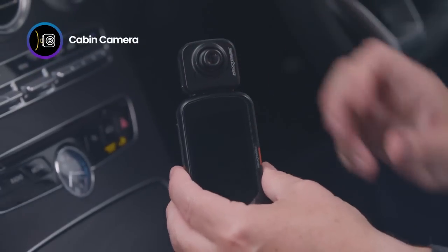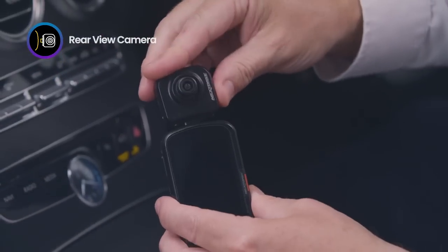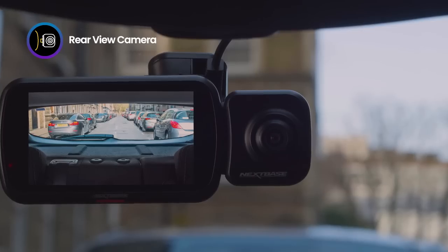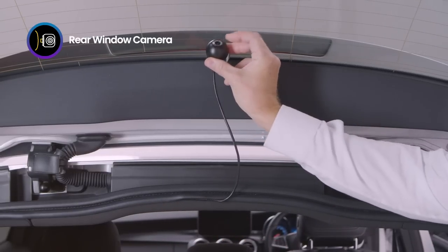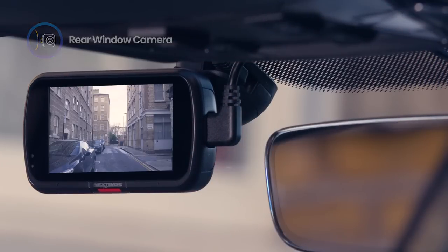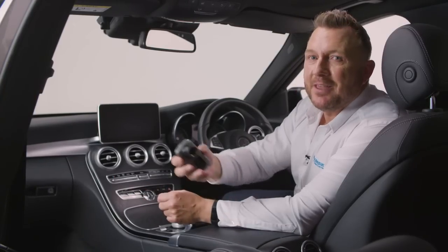Firstly, our cabin camera that records everything within your car. Secondly, we have our rear view camera that uses a telephoto lens to look out the back of your vehicle and record all movement. And finally, we have our rear window camera that adheres to the inside of your rear window. So as you can see, our flagship 622GW really is the ultimate dashcam.